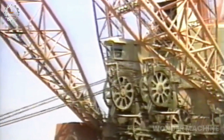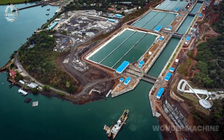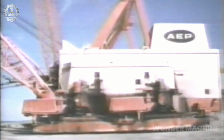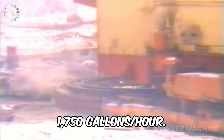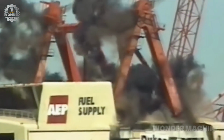In its 22 years of service, Big Muskie moved twice the amount of earth moved during the construction of the Panama Canal. The machine was powered by 10,600 horsepower electric motors and required a staggering 13,800 volts of electricity to function. Its bucket alone weighed 290 tons, and the machine consumed 1,750 gallons of oil per hour. Big Muskie was retired in 1991 due to increasing electricity costs and environmental concerns, and was dismantled in 1999, with its parts sold for scrap.